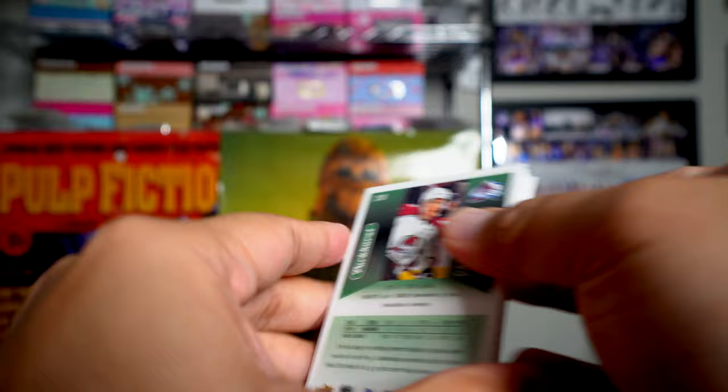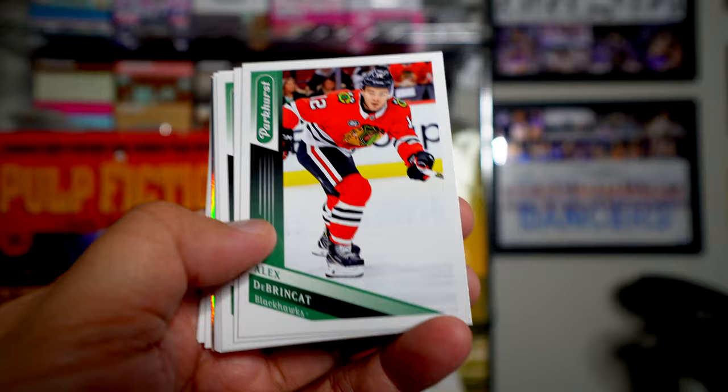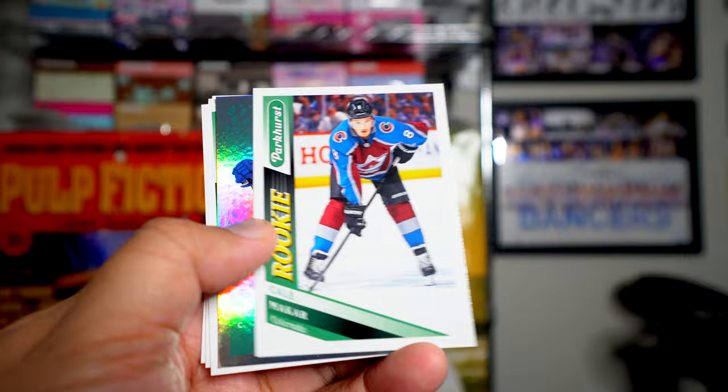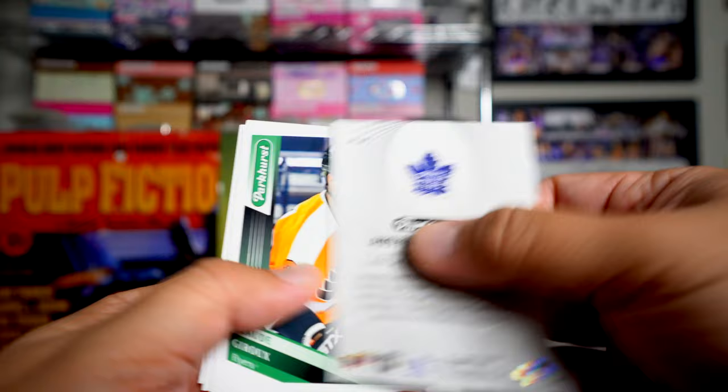Overall, these cards aren't too bad. I mean, you get a lot of cards. You get some nice little inserts. I kind of like it. Johnny Gaudreau here. Cale Makar. Rookie card. That's a nice one. I like him a lot. Austin Matthews. Shiny card. Giroux, Kucherov, and Landeskog.